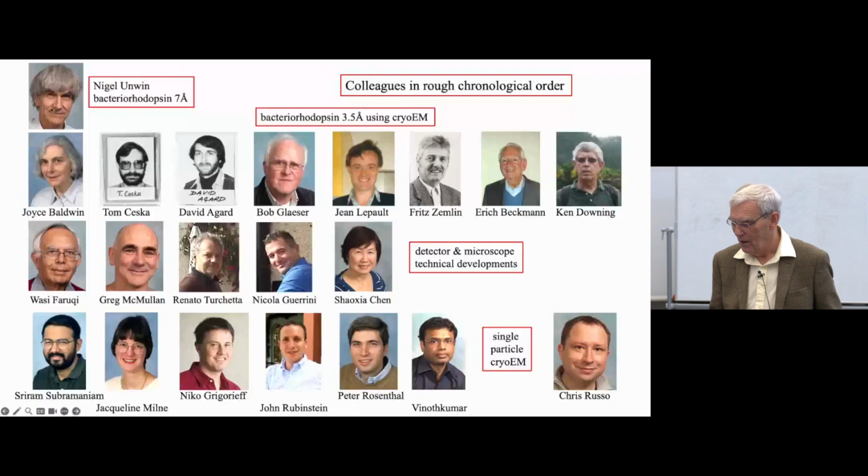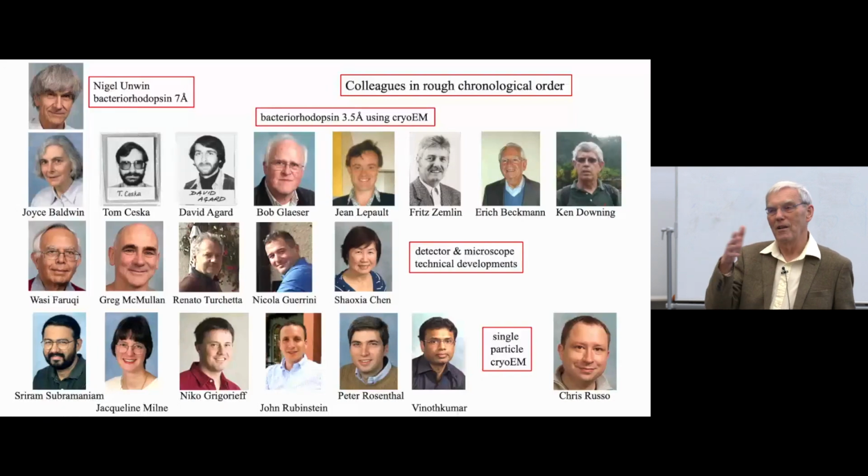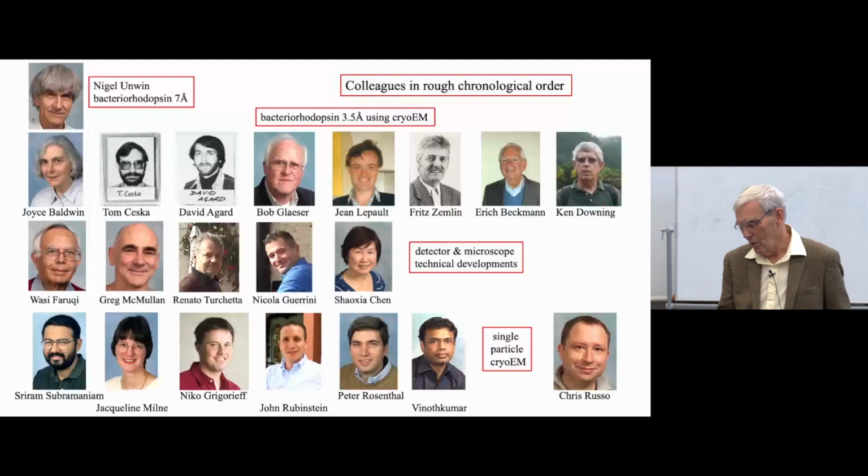The key one was Nigel Unwin, who is the one who converted me from being an X-ray crystallographer to electron crystallography, and then eventually to single particle work. So the bacteria Dodson collaborators are in the second row, the detector people are in the third row, and the single particle people, which is this sort of evolution of the field, in the third row.